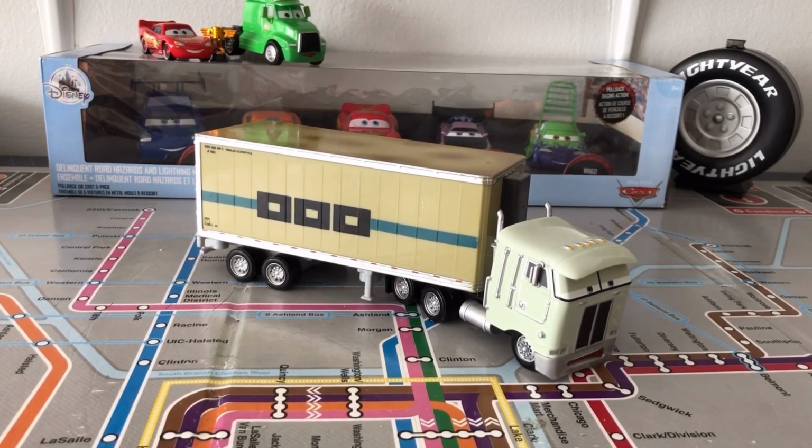So today, we could be taking a look at Ben Crankleshaft, one of the rarest haulers that Mattel has made, and was released a decade ago, and quite rare.